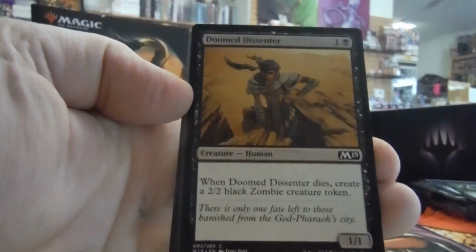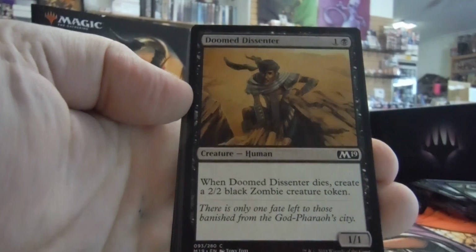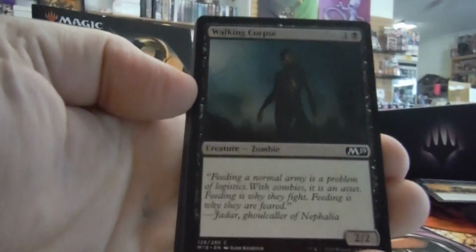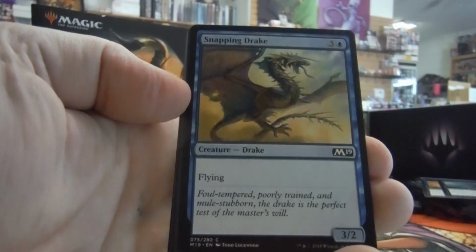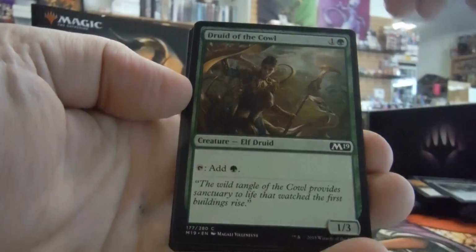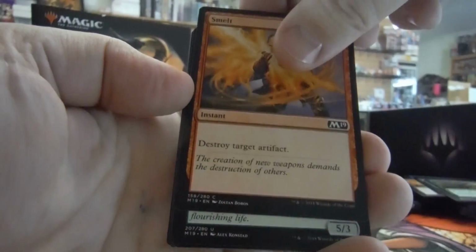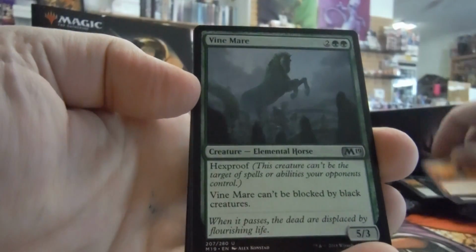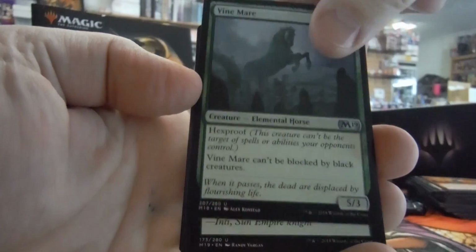Another old reprint. Duke Center. Gotta love this guy. He's a dude. When he dies, he turns into a zombie. Huh. Seems fine. Speaking of zombies. There you go. Walking Corpse. Snapping Drake. Gearsmith Guardian. Druid of the Cowl. We saw that one before. Smelt. There's Smelt. OG Smelt. And there's another Mare. Can we get all 5?